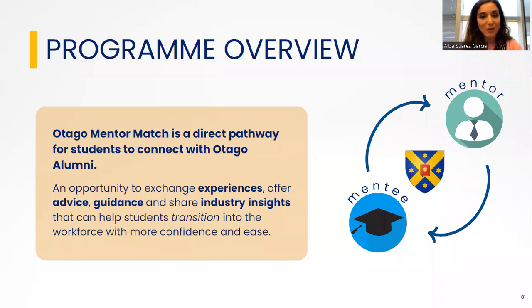So, program overview. What is Otago Mentor Match? It's a direct pathway connecting soon-to-be graduates with Otago alumni. It's a great opportunity to share experiences, offer advice and insights into the industry that students are interested in. And like I said, to help in that transition into the workforce, to do so with more confidence and ease.